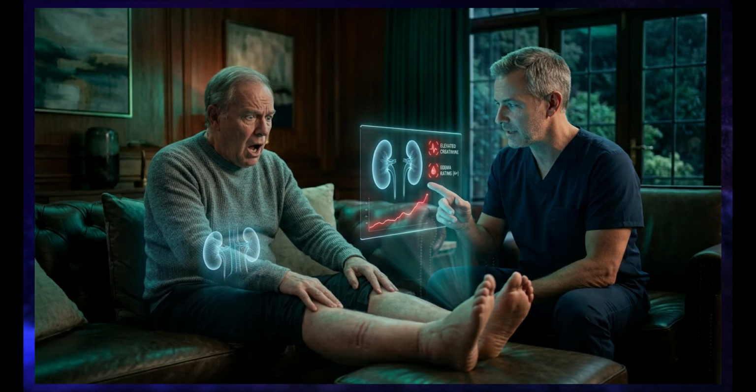Swollen feet are not always an emergency, and in many cases they are caused by common conditions such as standing for long periods, hot weather, or certain medications. However, you should seek prompt medical attention if the swelling appears suddenly, becomes severe, affects only one leg with pain and redness, or is accompanied by chest pain, severe shortness of breath, or confusion.